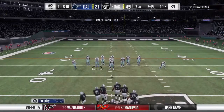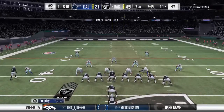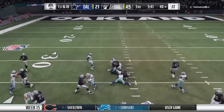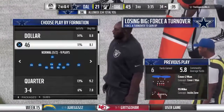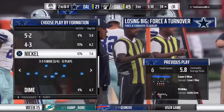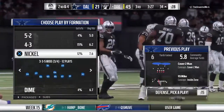Really nice starting field position here for the offensive unit. Now a handoff here to his running back. And he's going to fight his way forward here for a modest gain. It's a 6-yard pickup, and it gets him to 2nd and 4. 3rd quarter, and you've got the lead. You're not ready to go into that 4-minute offense to close the game out, but a running game can really benefit your team right now.